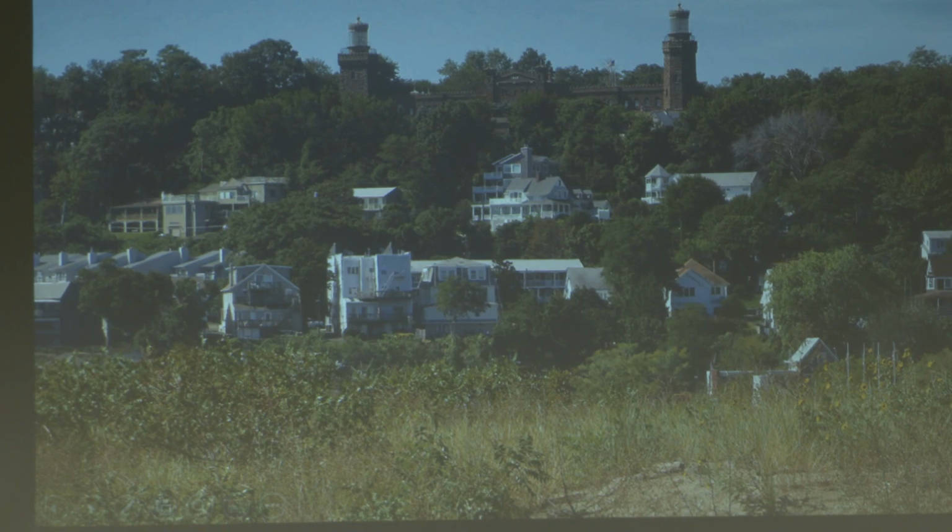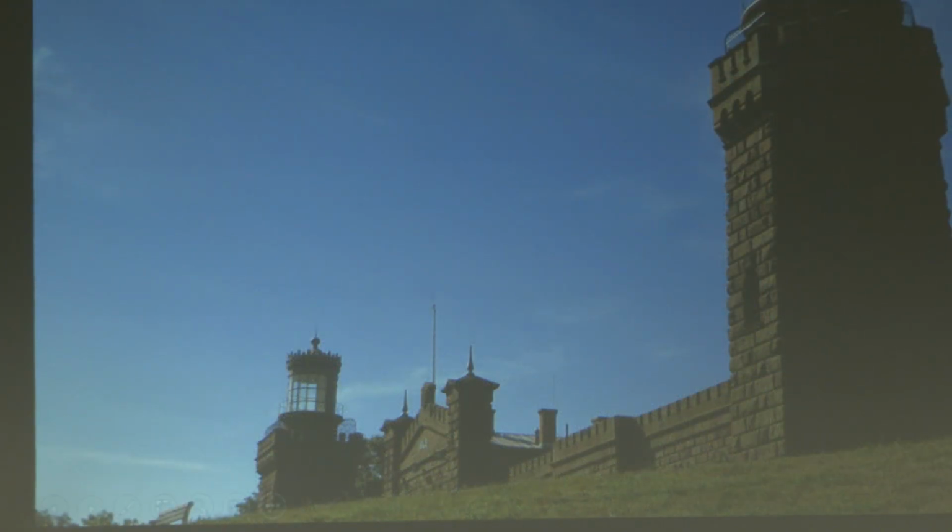Despite their nickname, the twin lights are not really twins. The south tower is square and the north tower is octagonal. If there was ever a reason for that, the only person who knew about it was the architect, and he never bothered to explain. The brownstone building connecting the towers was originally housing for 4 lighthouse keepers.